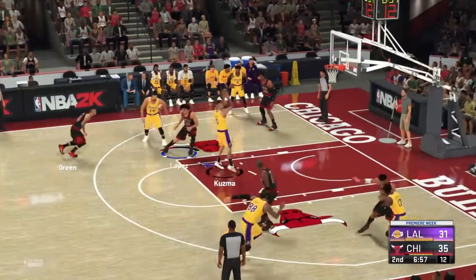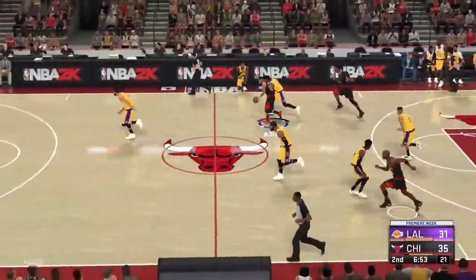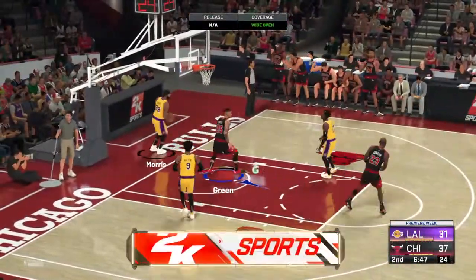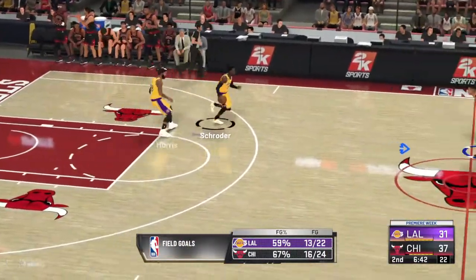Kuzma outside. Cannot believe he missed that one. Ooh, I'm sure he can't either. And Green gets it to go. Well, you get exactly what you want right there. Clean look, right at the cup, nicely done. Lakers trail by 6.